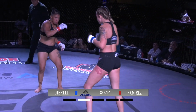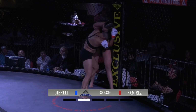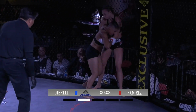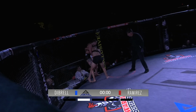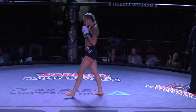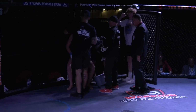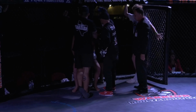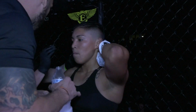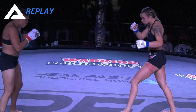Nancy looks for the takedown and abandons it, immediately throws the overhand right. And Nancy pushes London up against the cage once again here with a few seconds to go. Great reversal by London. Much of the same from round two. Both ladies feeling each other out, landing some beautiful outside kicks, as well as Nancy Ramirez looking for the takedown.